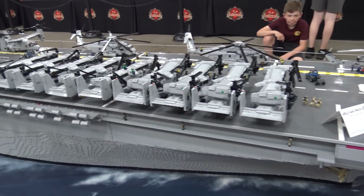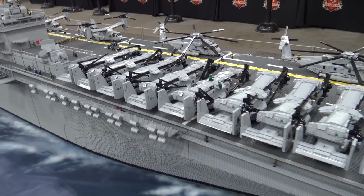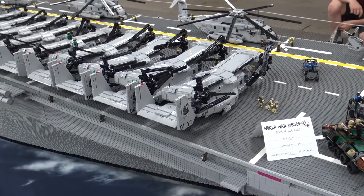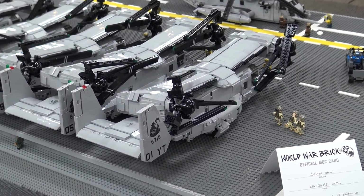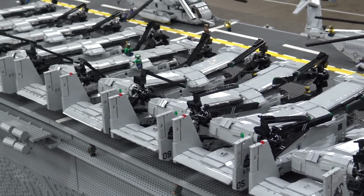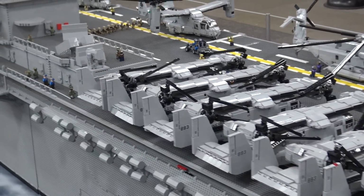The aircraft on here, this big line of aircraft, these are all V-22 Ospreys. They take off and land like helicopters, and they can fly through the air like an airplane. So the efficiency and the speed of an airplane, but the versatility of a helicopter. We happen to have 11 of them on the Makin Island right now. Usually a full complement would be 12. Our 12th one is sitting over in the GHQ store.